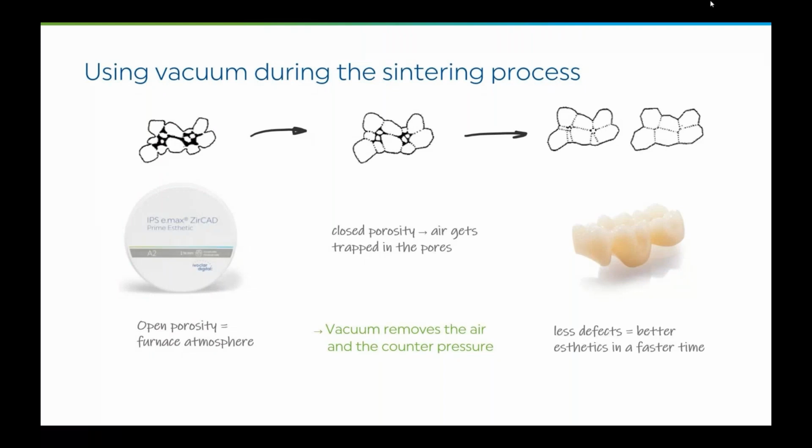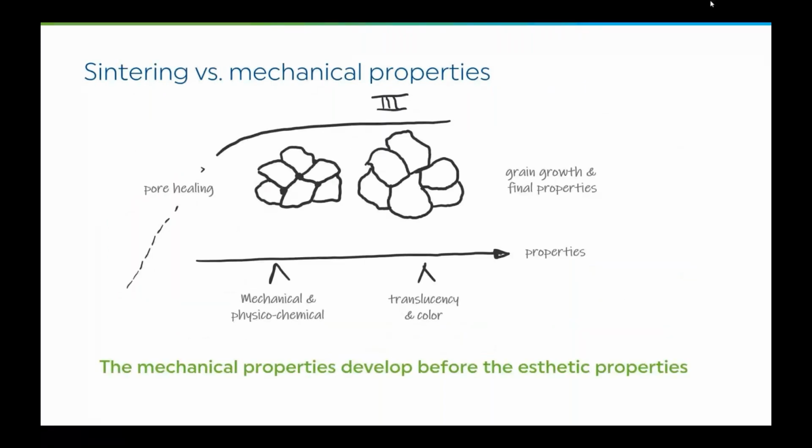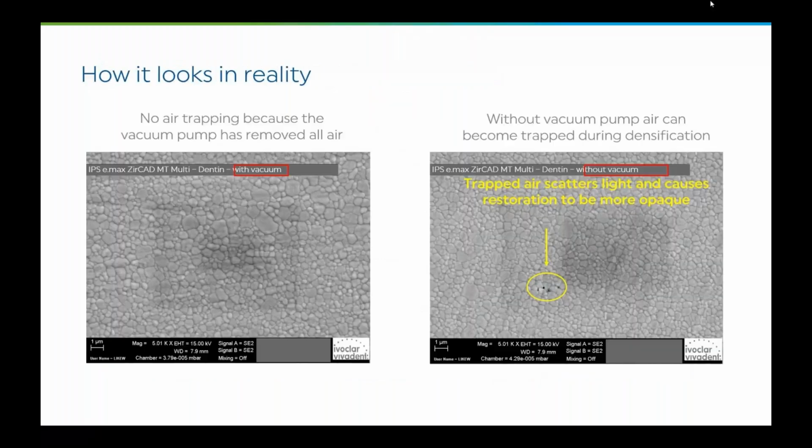The other aspect of this, though, is it's a very challenging thing to do as a material producer, because the mechanical properties are developed in the early portion of the firing process. And so you can put on the vacuum there, but at the end of it, the color and translucency are developed later on in the process at higher temperatures. But to run those properly, you have to introduce air.